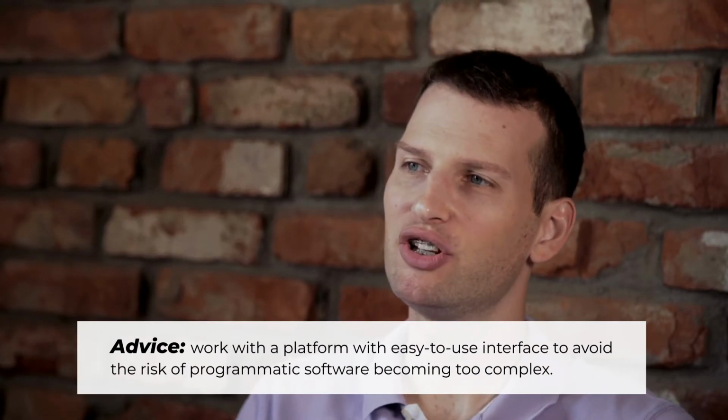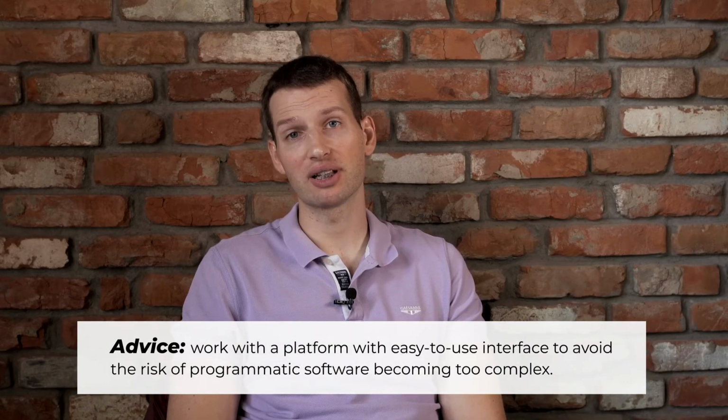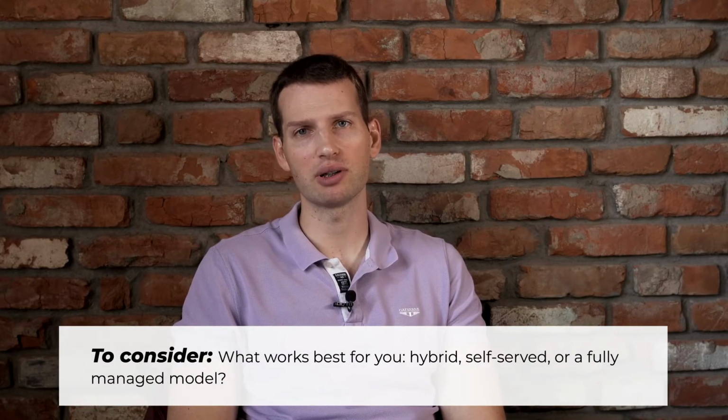By the way, to avoid the risk of programmatic software becoming too complex, work with platforms that offer easy-to-use interfaces with automation of frequently used functionality. This is crucial when scaling with an in-house platform, especially if you have limited campaign management resources or running multiple campaigns globally. While building up your in-housing team, you need to consider which cooperation type works best for you: hybrid, self-served, or a fully managed model.